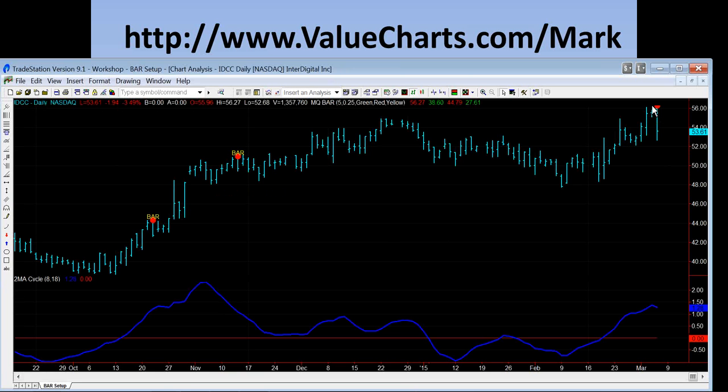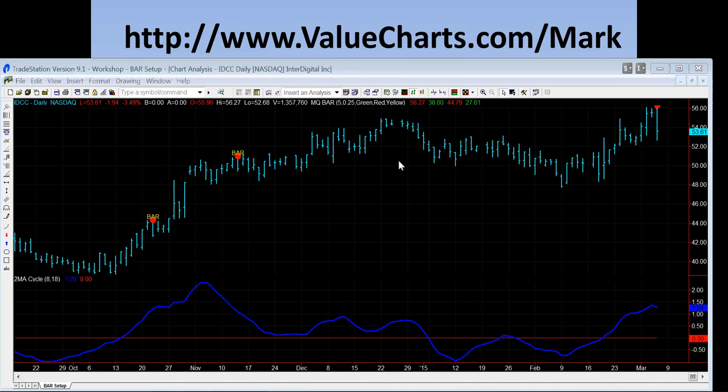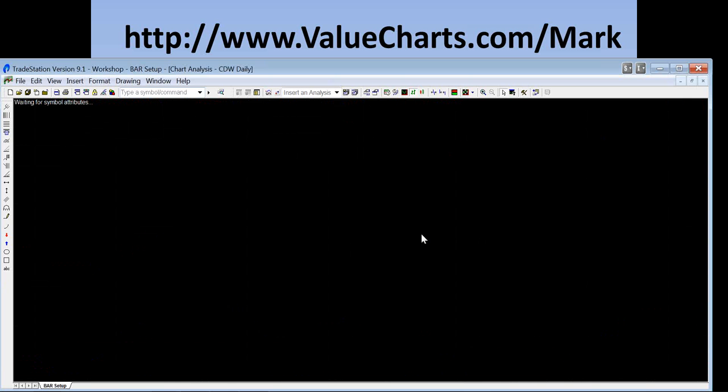So today's action has a bar pattern down pattern. We had one over here that caught a short-term top, it looks like, and this one just caught consolidation before that. Okay, let me look at your other. Okay, you want CDW.